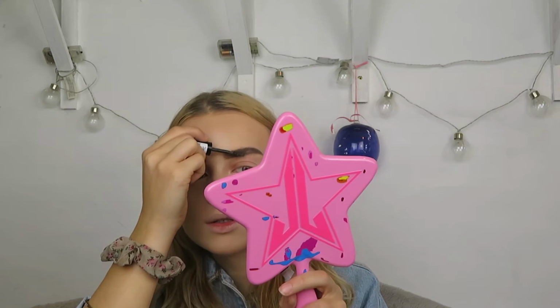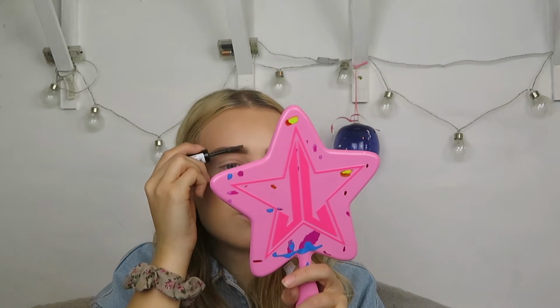So when I do this, it just makes them look a little bit more natural. It's about time that I clean my brushes. I'm not gonna lie, I'm gonna do it. But it's so hard because I do makeup looks on my Instagram basically every day. So if I wash my brushes, then I can't use them for the day. So I've got to choose wisely when I clean them.